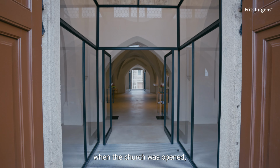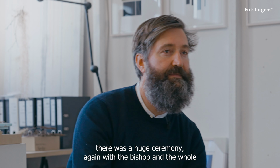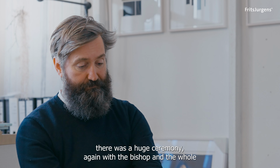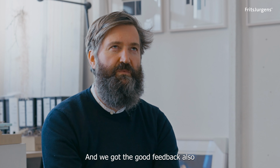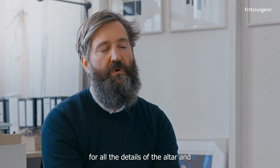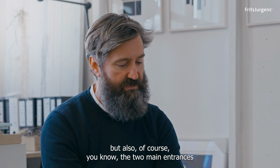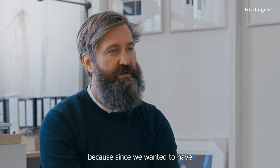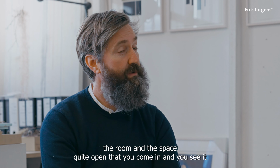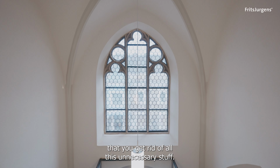Finally, when the church was opened, there was a huge ceremony, again with the bishop, and the whole church family was quite happy. We got good feedback for all the details, the altar, but also, of course, the two main entrances that we changed, because we wanted the room and the space to be quite open, so that you come in and you see it, and you get rid of all this unnecessary stuff.